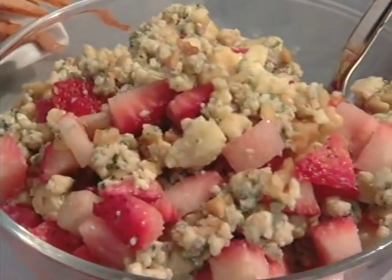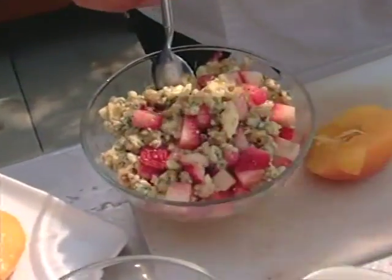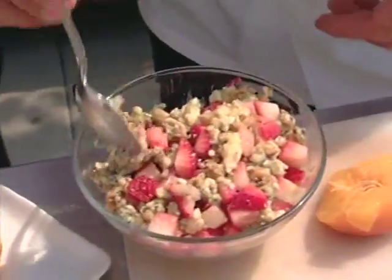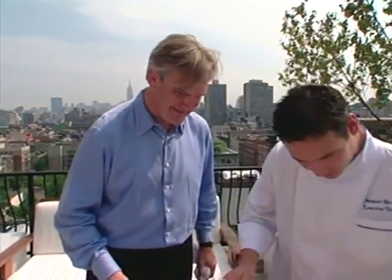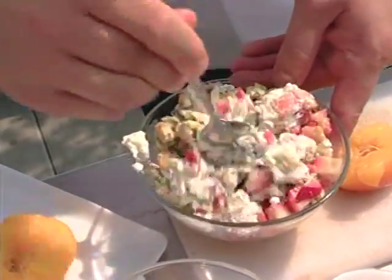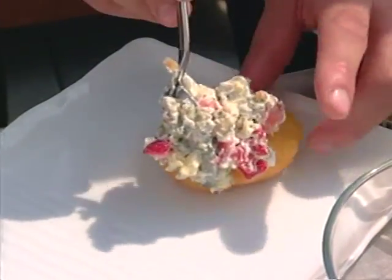Great. Okay, we're just going to set it right here. We have our little mixture of Stilton cheese. This is just equal amounts of Stilton, just crumbled up, diced strawberry, and about half that amount of chopped walnuts. To stop the gumminess. Right, exactly. And also on the side, what we want to do is just add a drop of whipped cream. Okay, and just want to stuff a little bit right in that little base right there.